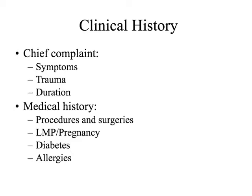Allergies are important because if a person has a big long list, like a laundry list of allergies, like they're the boy in the bubble, chances are they're going to have some kind of reaction to contrast. Interestingly enough, a contrast reaction is not technically an allergic reaction. We call it a contrast reaction for a reason.